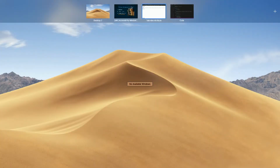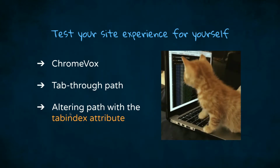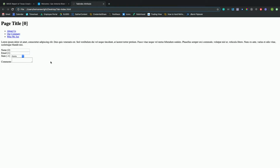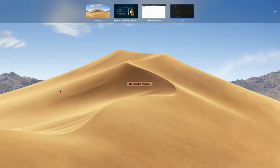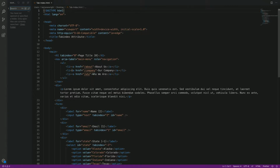Now, it's advisable that you don't really alter that, but there is a way that you can alter the tab path through a website using the tabindex attribute. So it's generally not advisable to mess with it unless it needs some attention or unless you want to not have something be able to be tabbed to or focused on via tab. And I'll show you what that looks like in the code, actually. This is the basic HTML to this little thing that we have here. Just super basic HTML. So you'll see here, we have this tabindex attribute on just kind of random items just to illustrate this point.